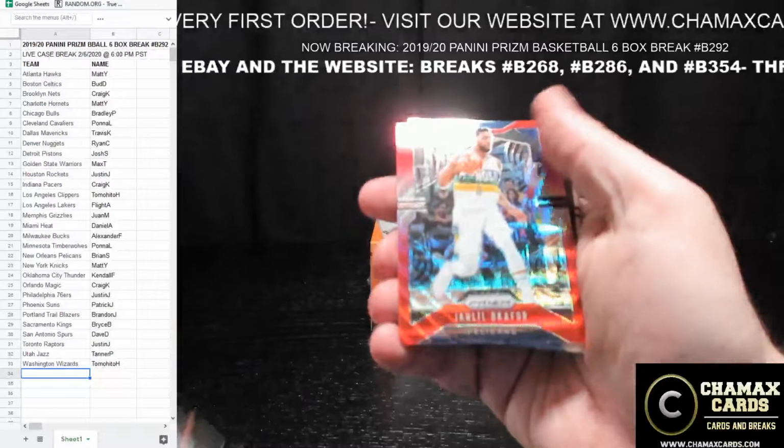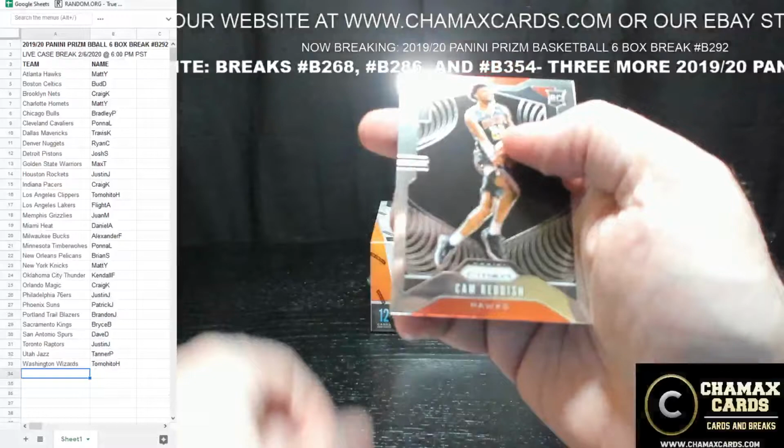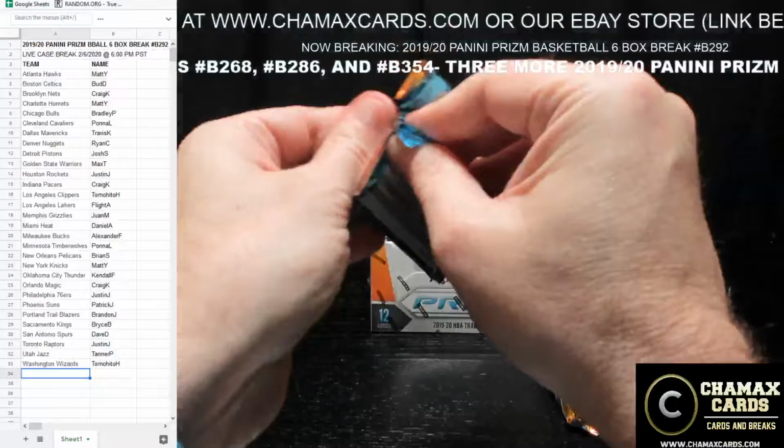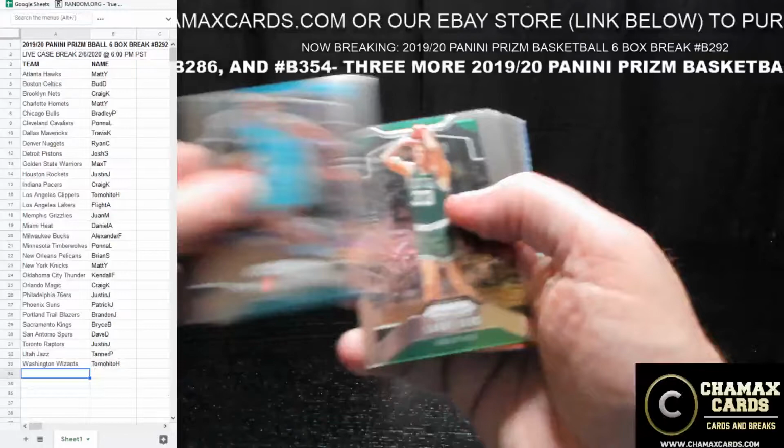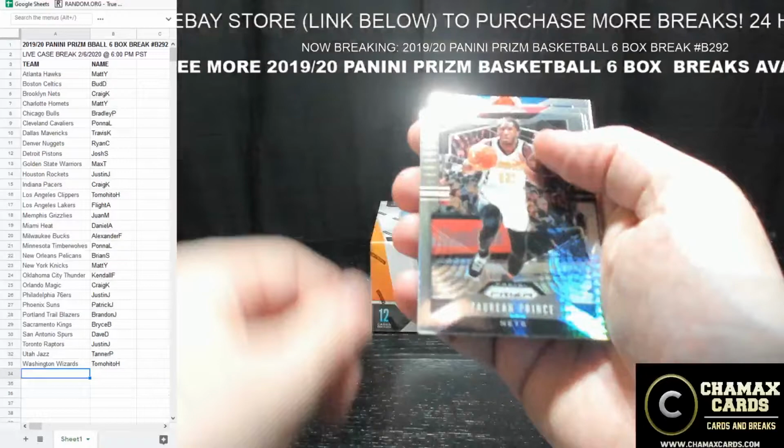Jahlil Okafor for the Pelicans. Paul George, fireworks. Brad Zekas, rookie. Servidis, rookie again. Reddish, we've had a lot of these rookies now. We've had them all. Collie Steen, silver. Ben Simmons, 76ers. Actually, that's not the silver card. This one is. Prince Nets.